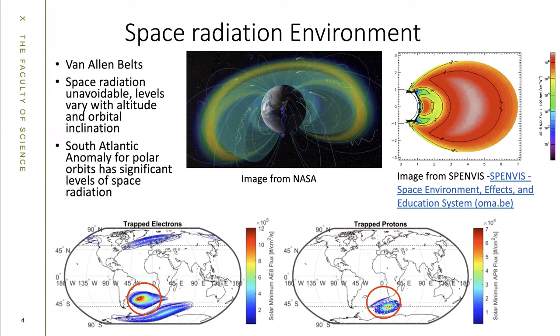Now, in general, these particles are unavoidable. You're always going to encounter them in every space mission. However, the level of space radiation that you're actually going to encounter depends on where you go, so it depends on the orbital altitude and the inclination of your orbit. On the bottom left and right images, you see the trapped particle populations plotted over different regions of the Earth. As you can see, there are quite large amounts of particles encountered specifically in the area in the red circle, which is called the South Atlantic Anomaly. At the magnetic north and south poles, there are also large amounts of particles present. Therefore, if you have a polar orbit, you're going to encounter significantly more particles along your path.